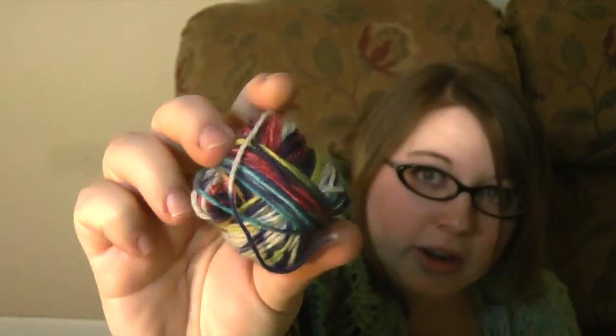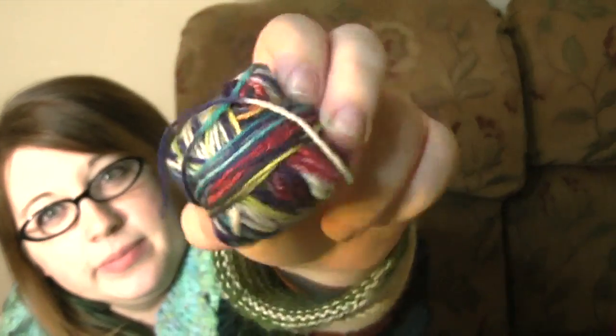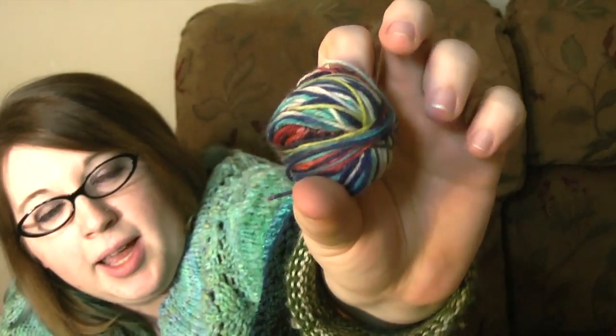This is a mystery ball, but it looks really, really fun. Look at all those colors just waiting to be... It looks like an oceany sunset color to me. You know, you got your blues, some pinks for the sunset. I thought one of them just fell on my couch, but it did not.